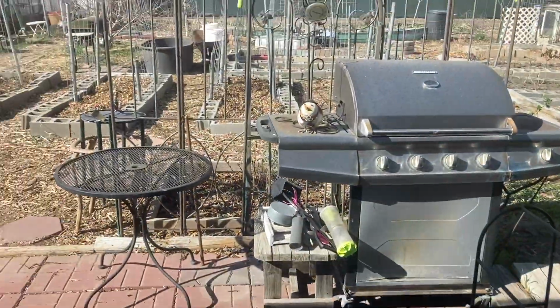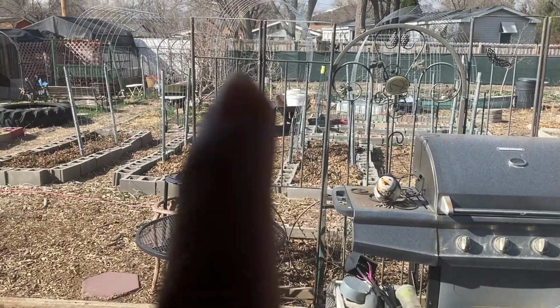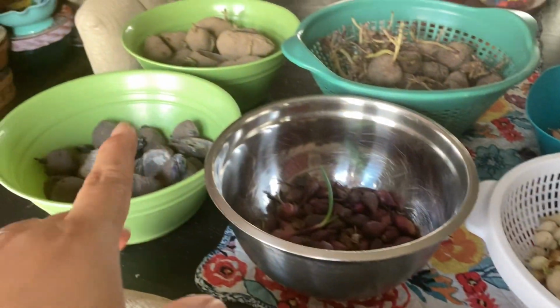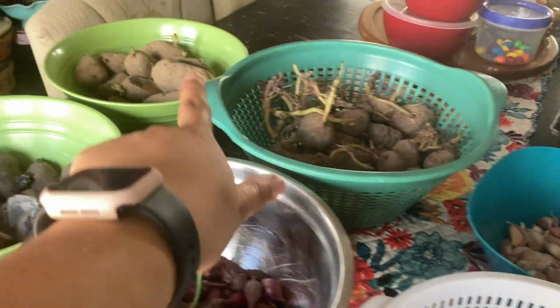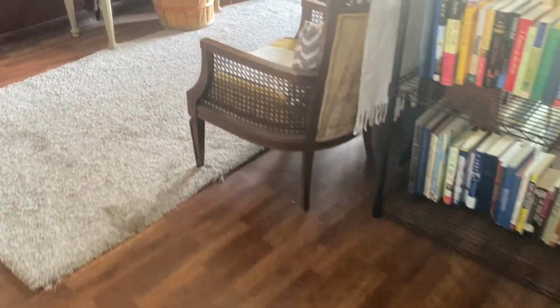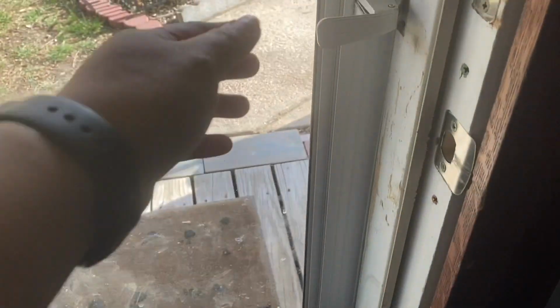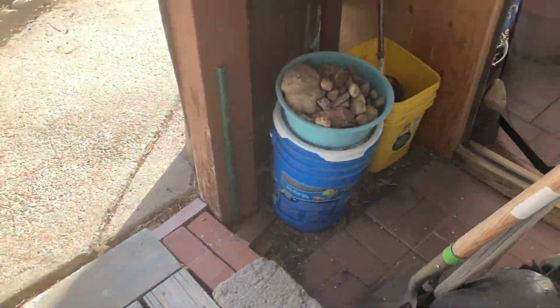And I'll be planting them. I'll be planting one over that container over there. I'm thinking I'll plant the purple there. And then I'm going to plant the red and the white on the front yard. The front yard, I'll give you guys a tour of the front yard that I just finished cleaning up and show you where I'm planning to plant my red and white potatoes.